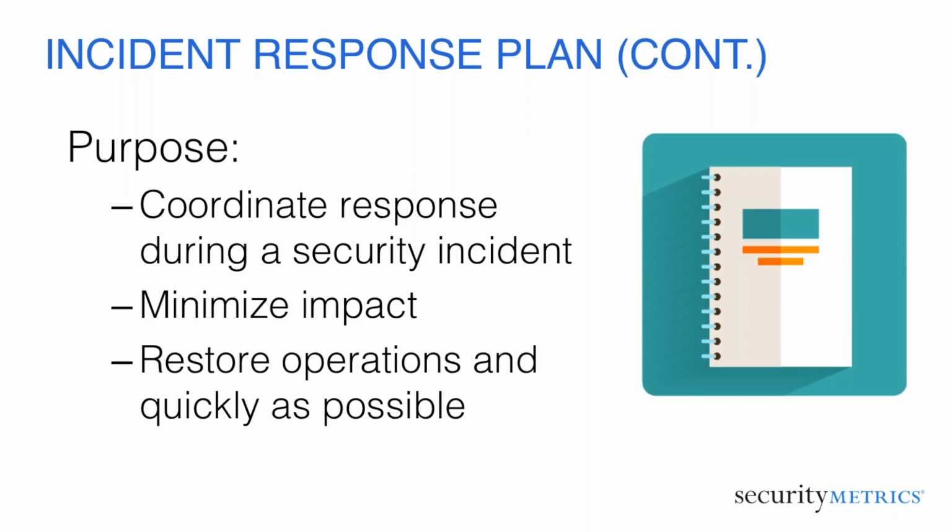Let's talk about what the purpose is for you. You need to make sure that your incident response plan outlines what you will do in the event that an incident is realized. Whether you have a rogue wireless access point, whether a laptop has been stolen, these incidents can vary. It could also be data has been taken by malware. So different types of incidents for different types of organizations. But first, you need to make sure that's documented and you coordinate your response during it.